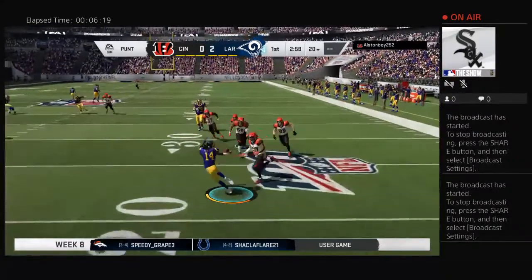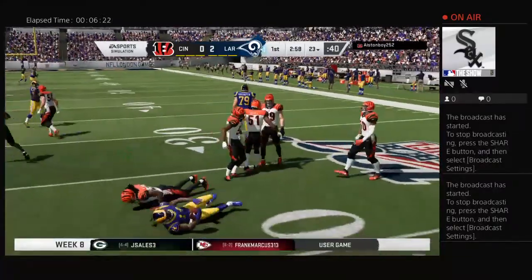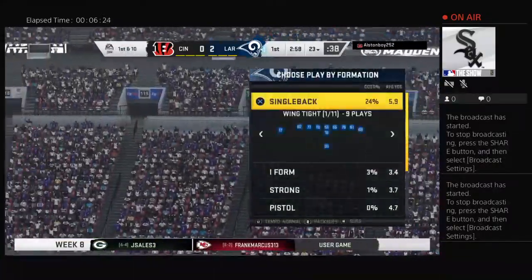That's fielded at the 8-yard line. Let's go, baby. Let's go.